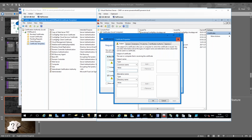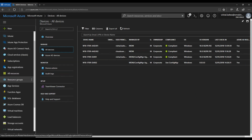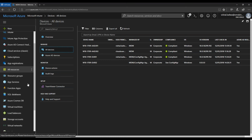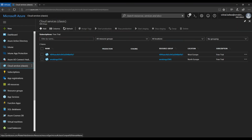Okay, so that can form the template for our management certificate and our Cloud Management Gateway certificate as well. Okay, once you do that, then you would actually issue the certificate as well. Once we've got that, then we can actually generate the certificates on another client through the certificates MMC snap-in.